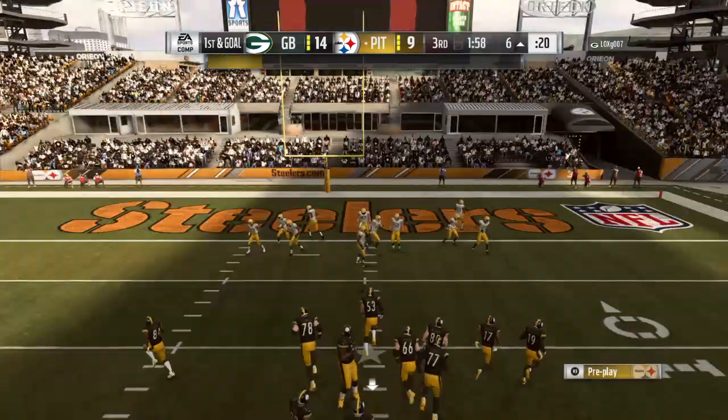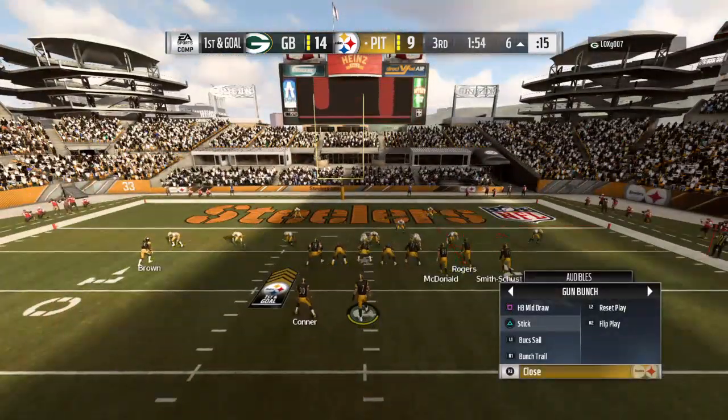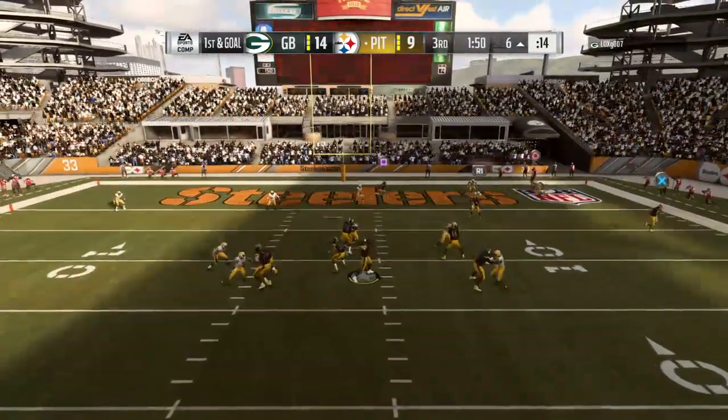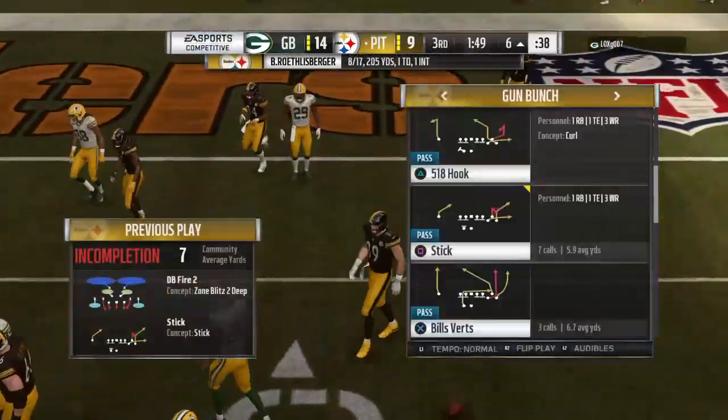Now a chance to make that big play really hurt. It's 1st and goal just outside the 5. From the shotgun, it's Roethlisberger, and the tip there altered the ball flight, and it falls incomplete.